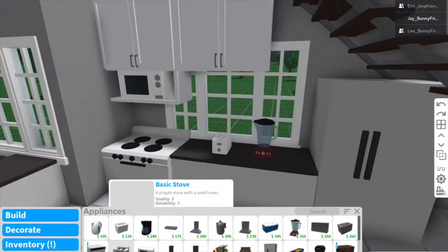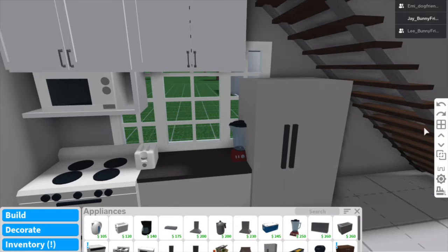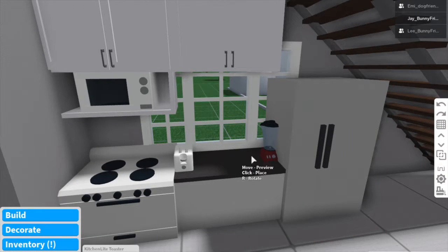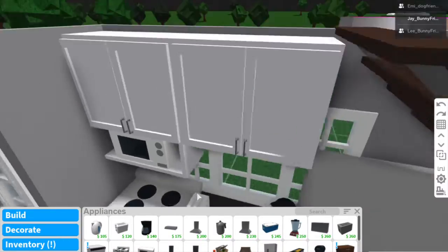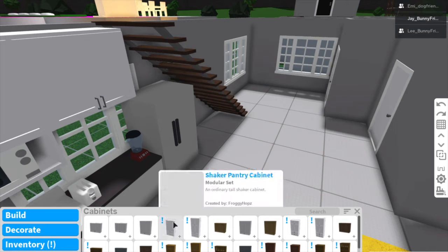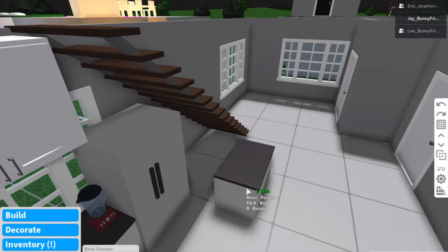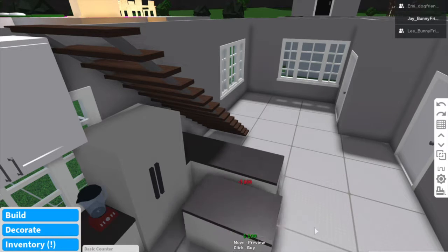So this is how I did the kitchen, and then I noticed that the fridge was sticking into the stairs, so I had to move them. And I have to say this one more time, it's not my favorite build to do. And yeah, hope you like it, because I don't. I'm just giving negativity for my build. All right, back on here.